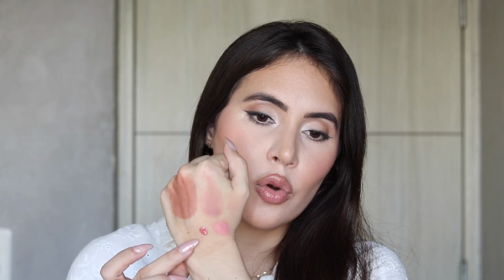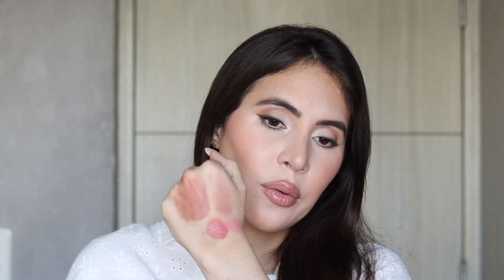And then Worth is so pretty, you guys. It's one that reminds me a lot of Pillow Talk, because it has sort of a rosy tone to it, but it's still a neutral. And with this, you guys, if they sold them all in minis, I would recommend for you to get them in a mini because they will last ages. I don't know if I'll be able to finish them.